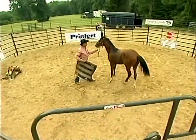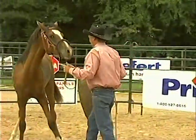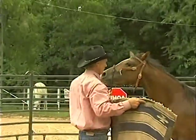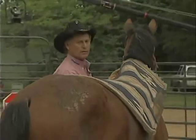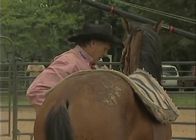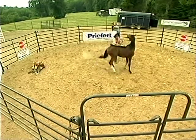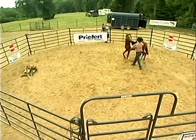That's his typical defense right there, trying to run away from you. And each and every time he runs away, we correct it. We stop it. Go. Once he lets me put it up there, and I can kind of stand here with him, I'll let him relax. He just can't quite stand anything under his belly right now, so we've got to work on that situation.